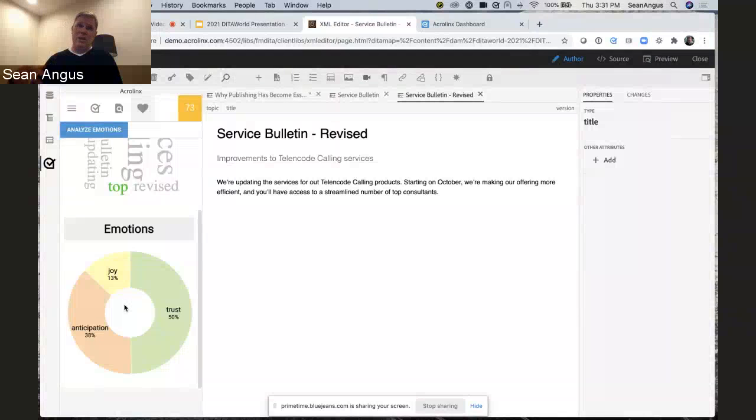And when you combine the emotional analysis of the content along with your inclusive language checking and guiding people, you're now producing content that goes beyond just the idea of diversity and inclusion, and you get into the idea of belonging and making people feel comfortable with the messaging and the content that you're producing that are supporting your products.